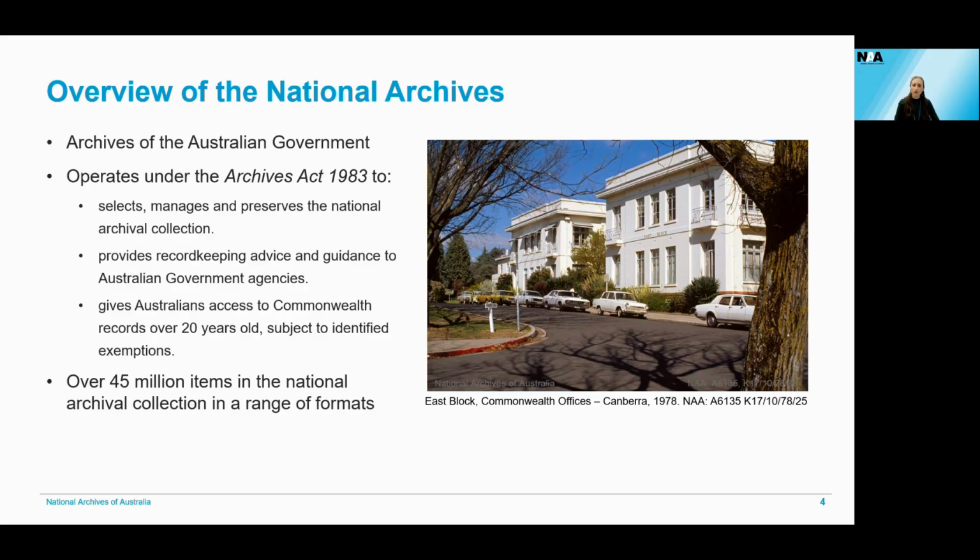The Archives Act also gives Australians a right of access to Commonwealth records over 20 years old, subject to certain exemptions identified in our legislation. These exemptions relate to things like national security, defence and foreign affairs, and personal privacy.